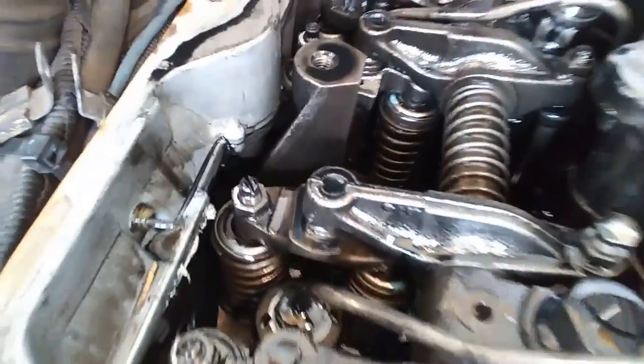We have a beautiful 3406B here. In this video, we're going to be talking about a couple of engines that have reached the 3 million mile point.